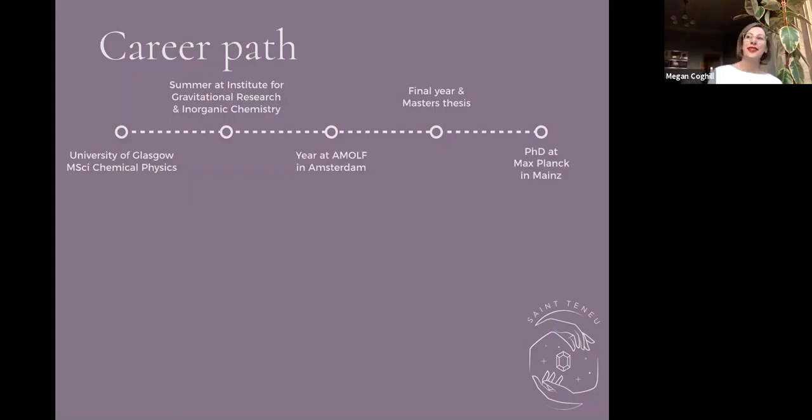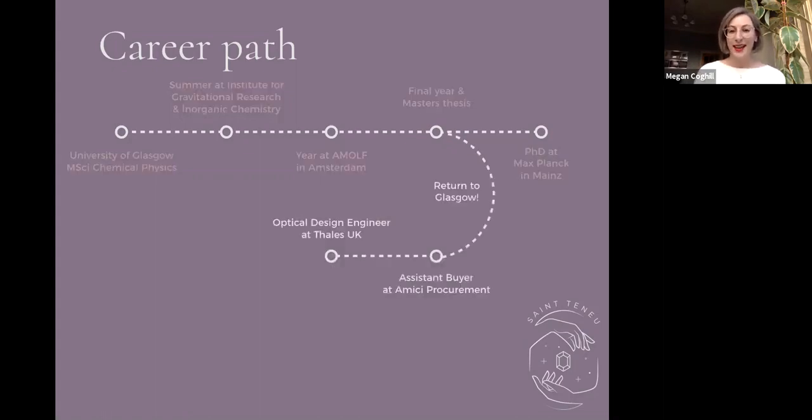That was a pretty weird decision to make at the time, a bit of a scary decision to make, but it's the best decision I ever made. So I came back to Glasgow, and I moved into my boyfriend's parents' attic for a little bit and started looking for jobs, which sounds a bit scarier than it was, but it totally felt like the right choice. It didn't really feel so scary.